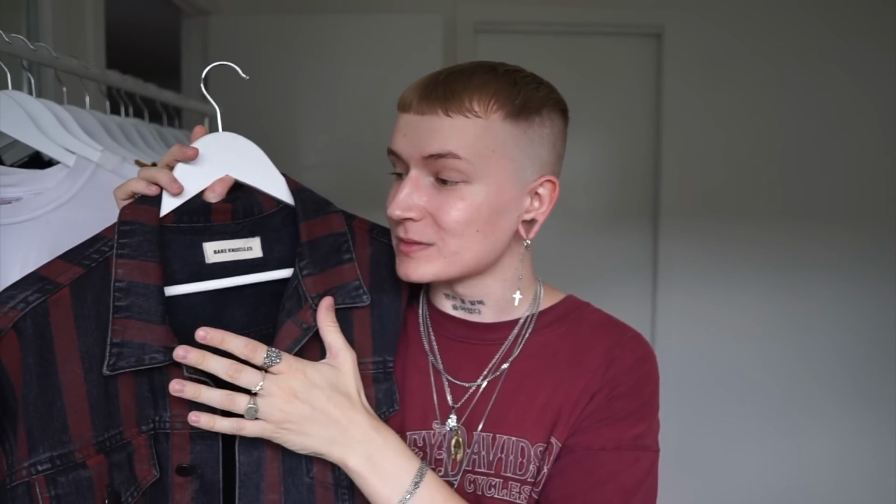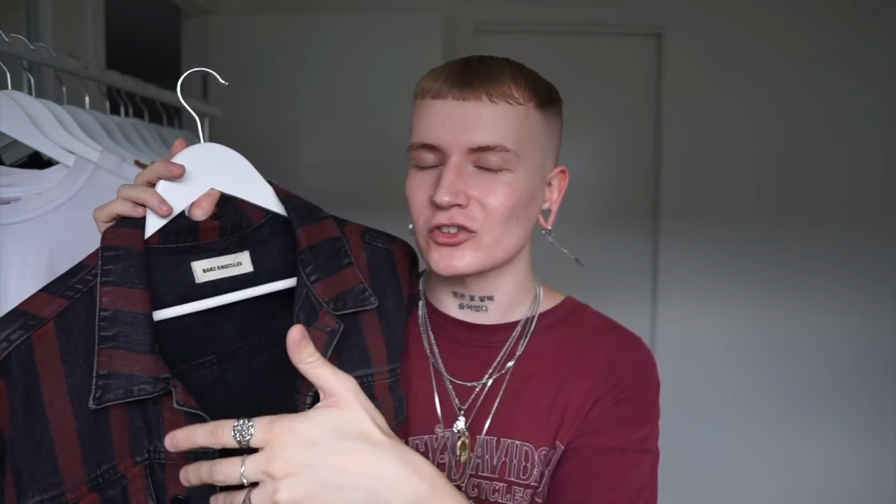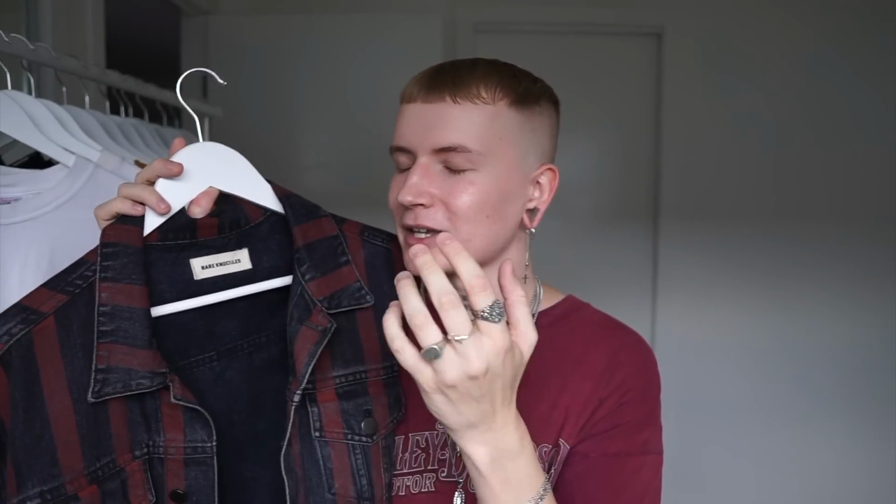So version 1 was made from Italian denim, which is this bad boy right here, and it was like a double enzyme or stone wash or something like that, giving it that beautiful fade. Version 2 of the jacket, I believe, is made from a Japanese denim, and it also has one less wash to it, so it's a little bit brighter. I could be wrong on those details, but I'm pretty sure they're correct.